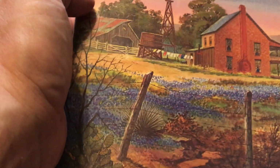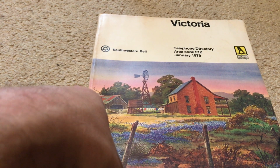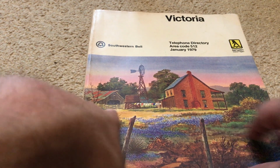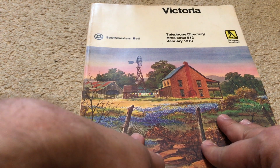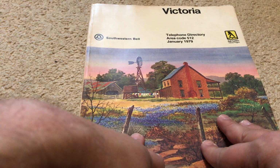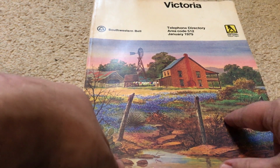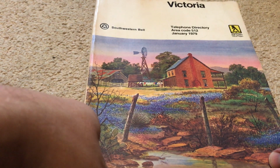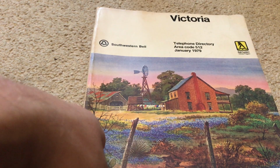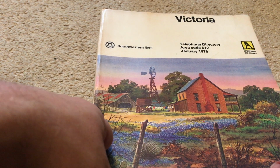You can see the cover art on it, which I'm not sure if the same cover art went out to all cities or if it was a regional thing, but this picture with the bluebonnets and so forth makes me think of Texas. So my guess is this was a Texas or regional specific cover art. I can't imagine that the phone books in upstate New York would have this cover art on it, but maybe they did. I don't remember because I was pretty young in 1979. But I do remember 1979, and I remember how important phone books were.